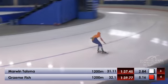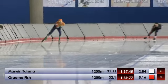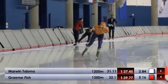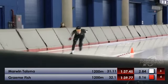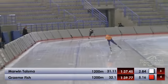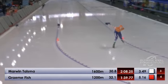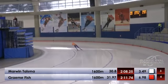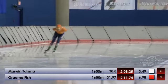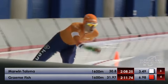His second lap time, 31.1, 32.1 for Graham Fish. Both skaters just trying to find the pace. Sometimes it's difficult in the 10,000 meter. You don't know what the ice conditions, what the atmospheric conditions are like. You don't know what your legs can handle yet, so first few laps are a bit of a process of feeling out the ice. Talsma bringing it back down into the 30s. Fish bringing it back down to the 31s. Both skaters deciding enough was enough and bringing their times back down.